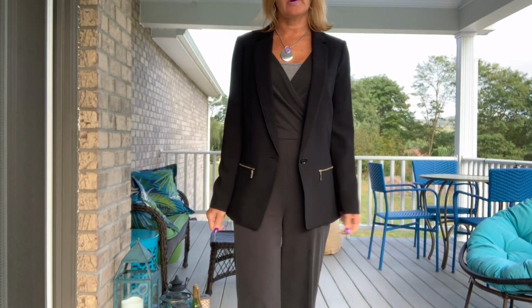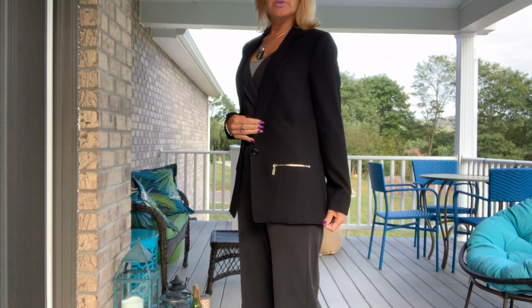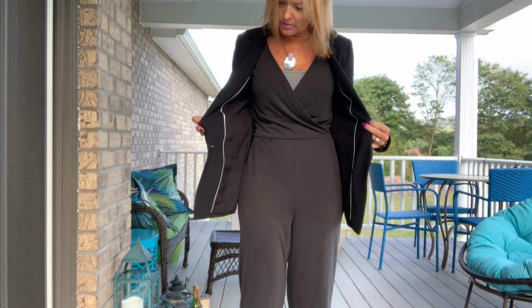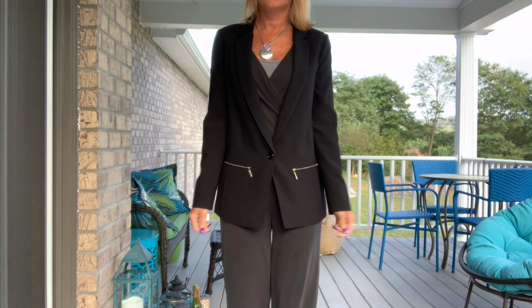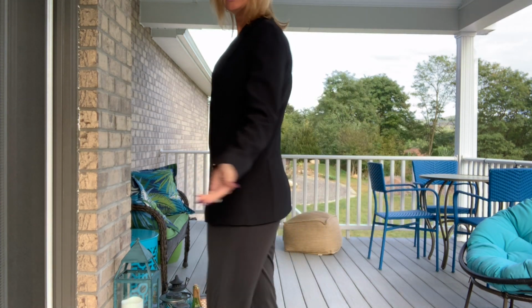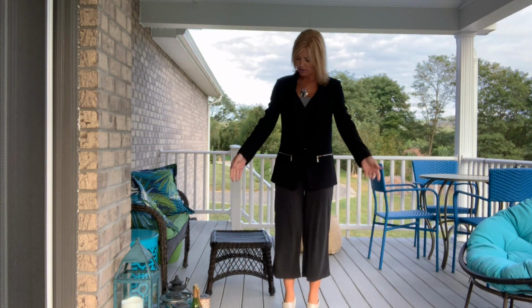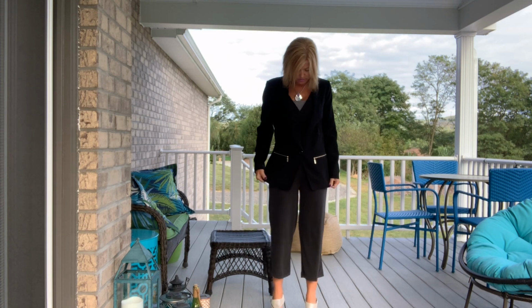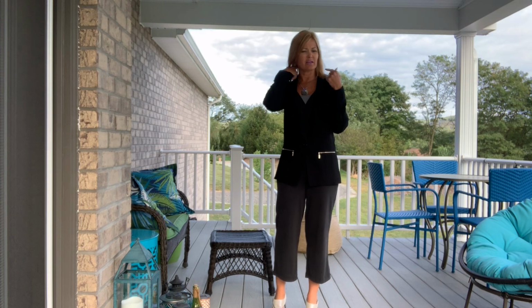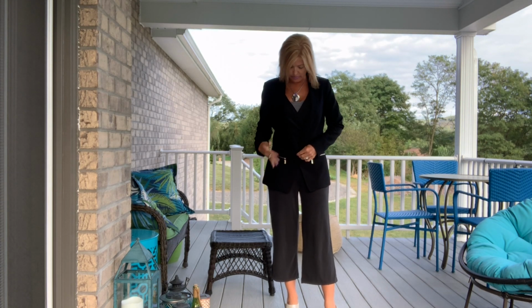Next one is by White House Black Market, and I'm calling this one the Relaxed Blazer. So it has the zippers here in the pocket. It has no, oh, it does have a closure. It has a one button closure there. It's kind of low. It is a little bit of a longer style. It is very relaxed. And I think I was thinking it was not as fitted as it is. So it is fitted through the shoulders, but relaxed everywhere else.